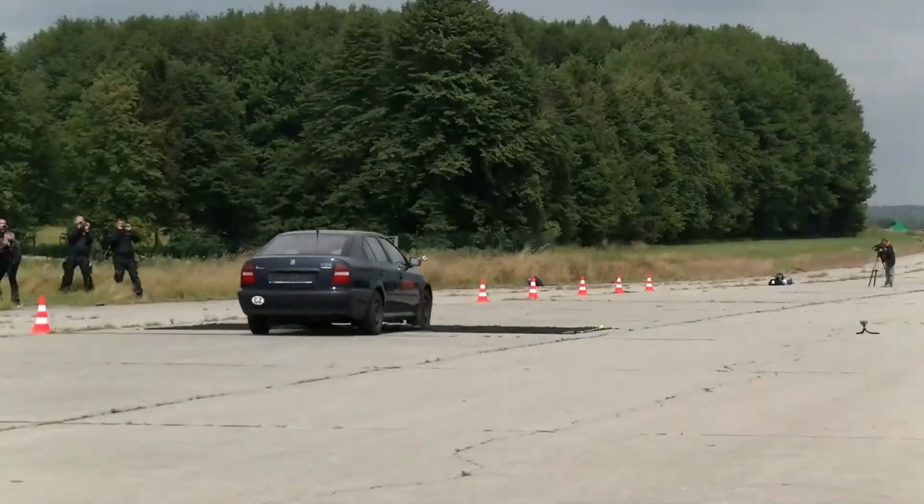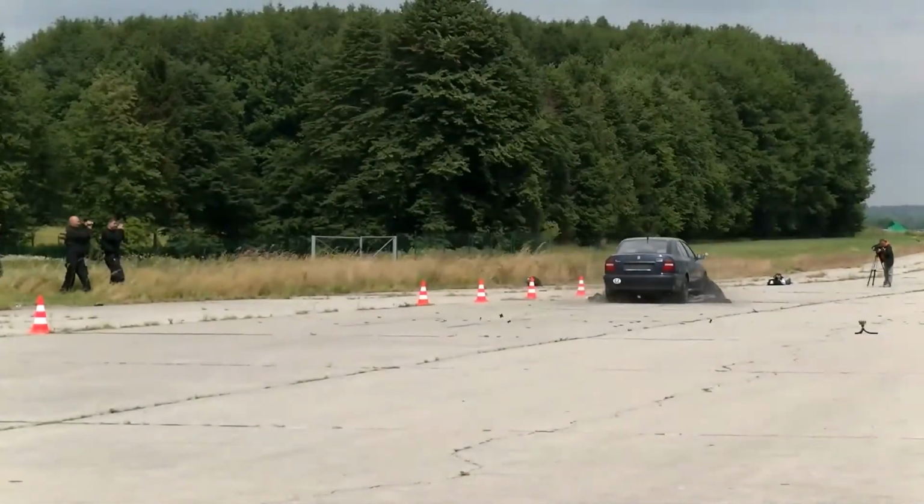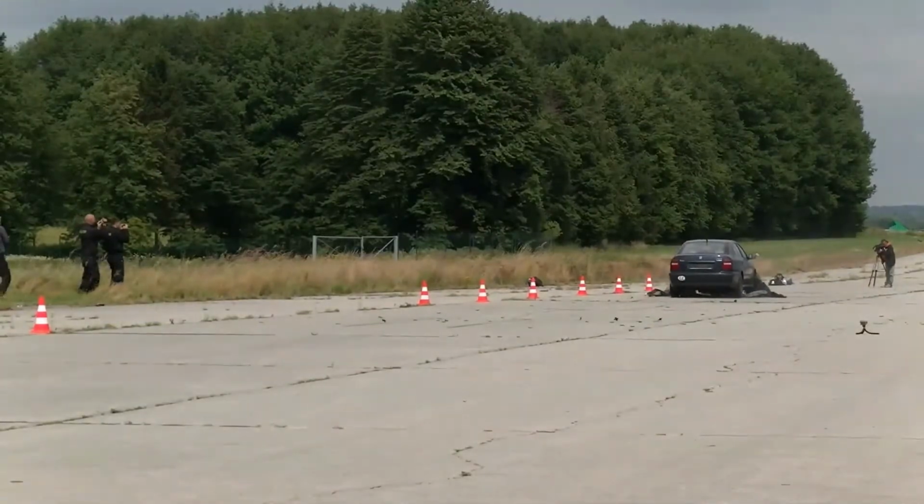Plus, because of the wide base of the net, it's almost impossible to avoid as they'll put it in front of the oncoming runaway vehicle. Thus, the police will know that they get their man. It's easy to deploy, easy to operate, and it works.